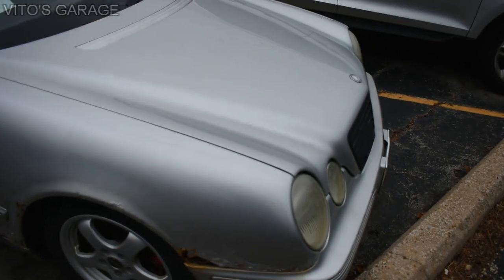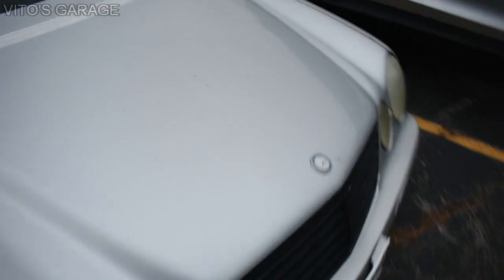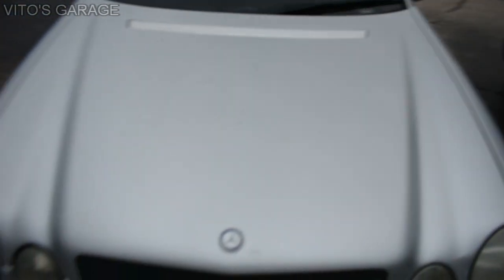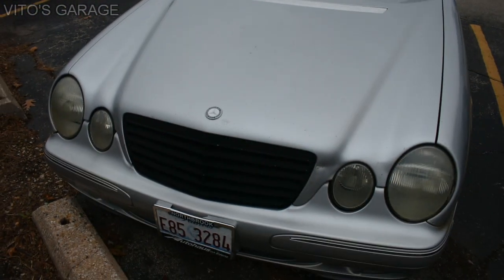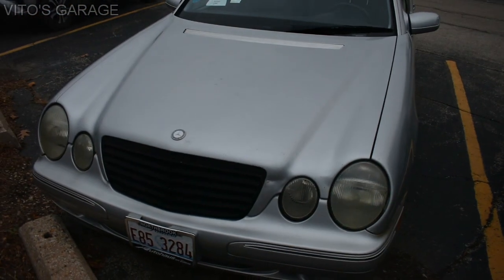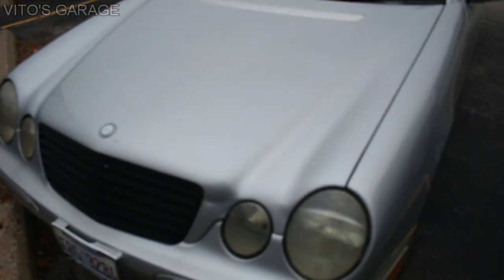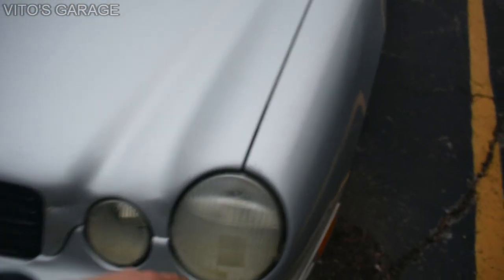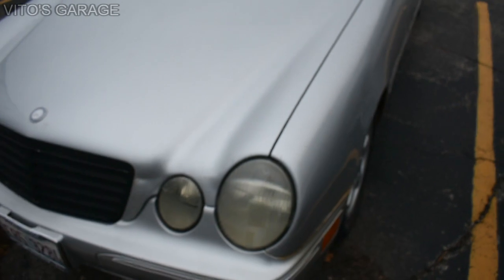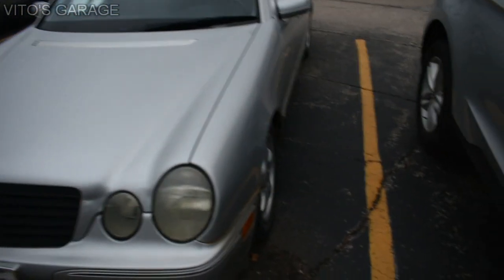But here's my W210. And today I'll be trying to start it up. Apparently the battery's dead, even though I disconnected the battery, but there she is. Really missed this car, and unfortunately the headlights need to be polished again and restored. I did it like 2 years ago. They looked really amazing, now they're not looking the best again. They have to be restored.